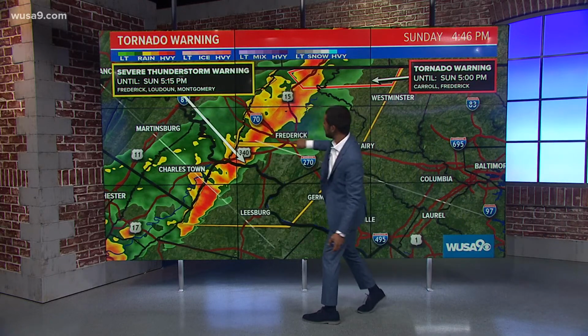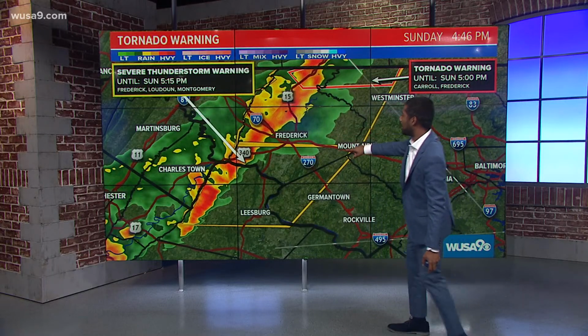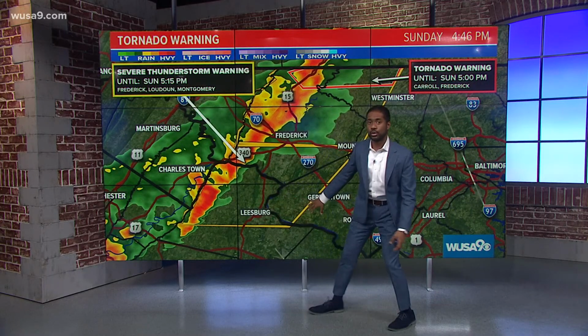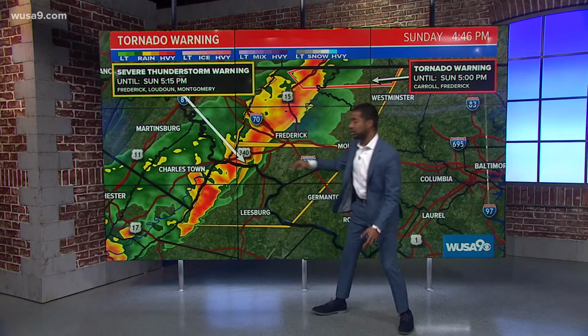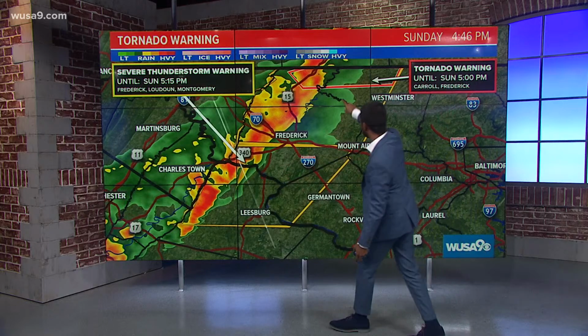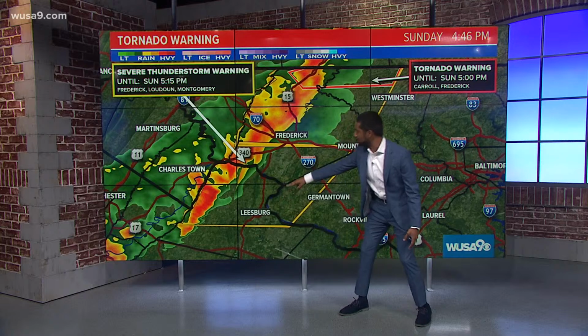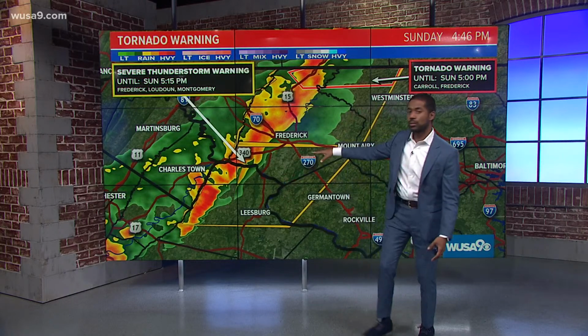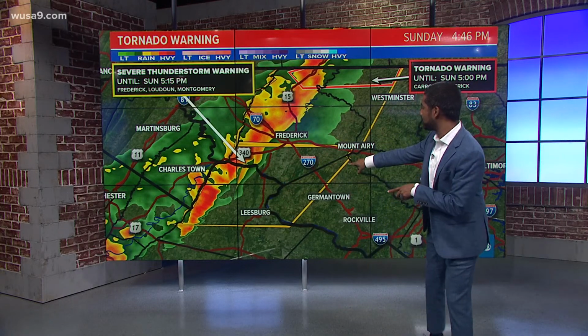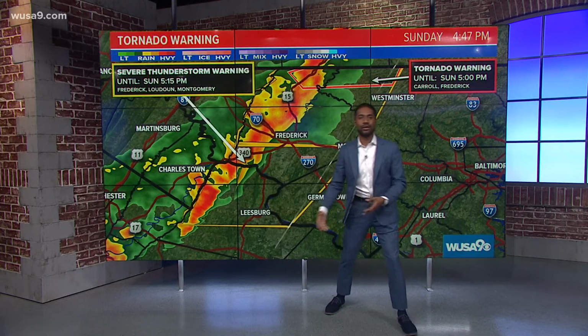If you live in the city of Frederick, you are under a severe thunderstorm warning right now, and then there's another warning to the south of you in Leesburg, Purcellville. You guys want to get ready for this potential severe thunderstorm as well, as this line of thunderstorms continues to move off to the east here. So Leesburg, Purcellville, Brunswick, your warnings until 5:15. You want to get into your shelter now. This is all radar indicated severe weather.